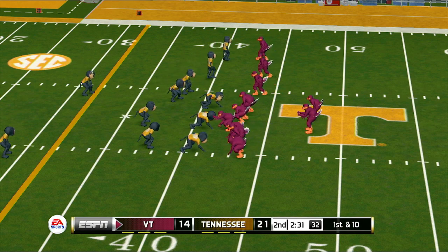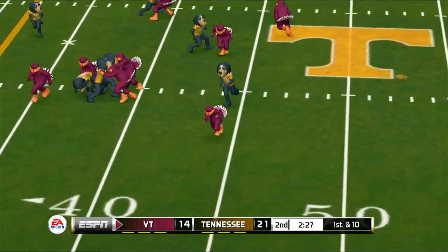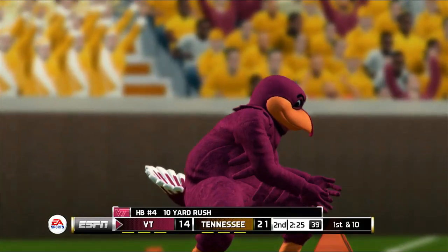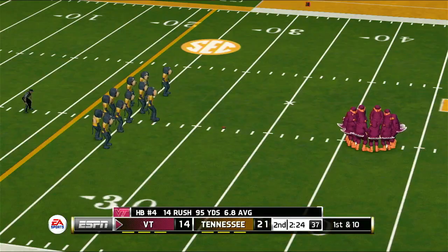First and 10. Ball on the 42-yard line. They'll give it off here. And he hits him hard at the 32-yard line. Gain of 10 yards. That makes it first and 10.